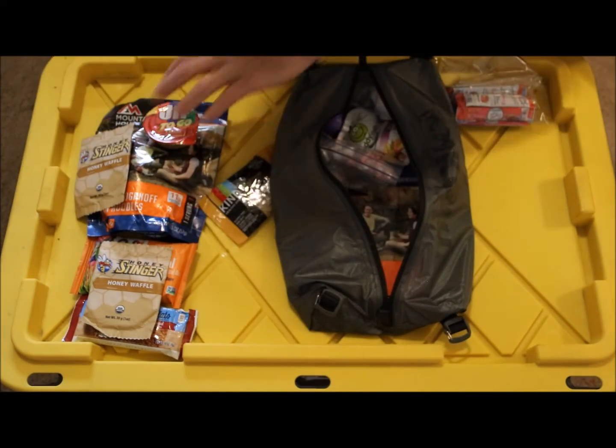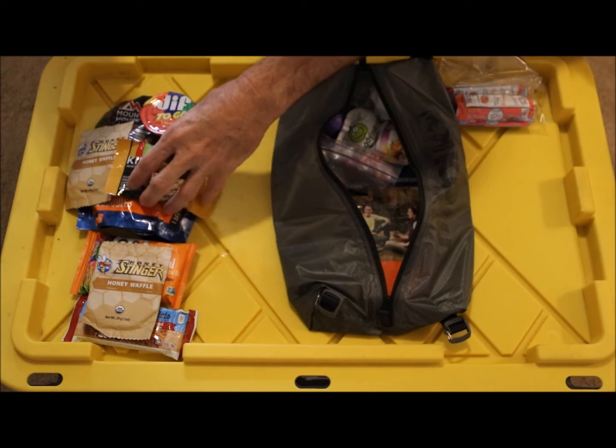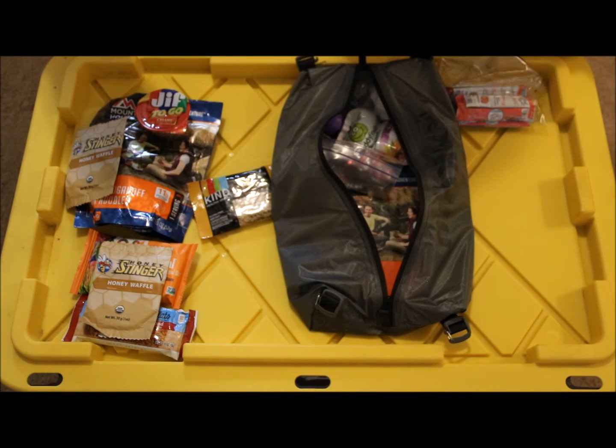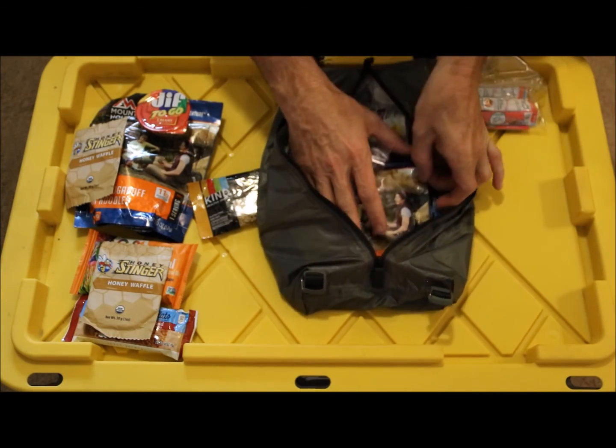And what you're looking at as far as calorie count is about 700 calories, because that Mountain House is loaded with calories. So you're getting 500 for breakfast, 895 for lunch. Moving on to dinner, I go back to another Mountain House.